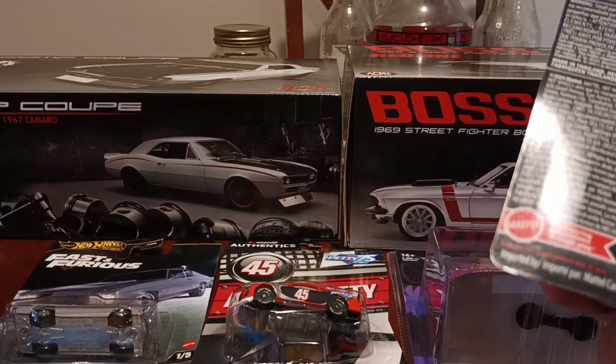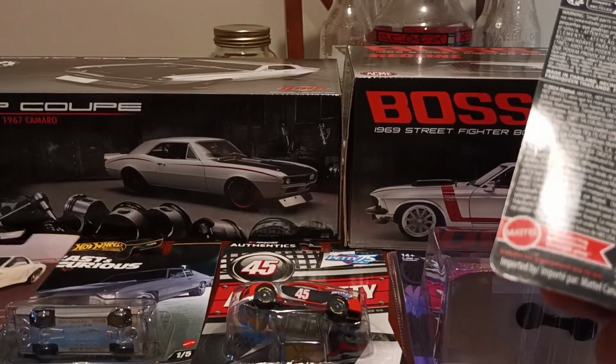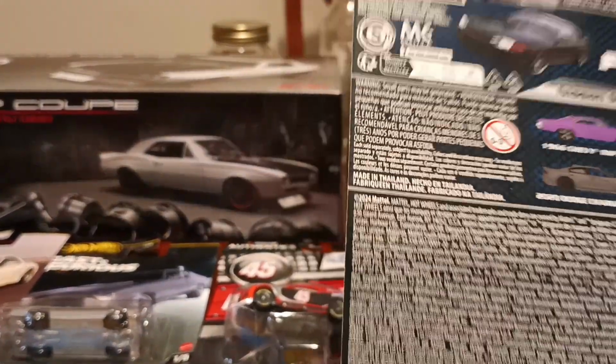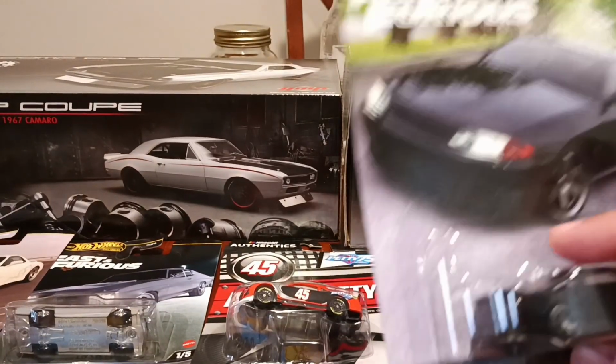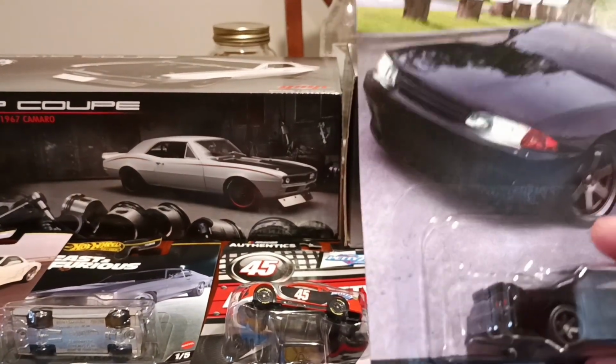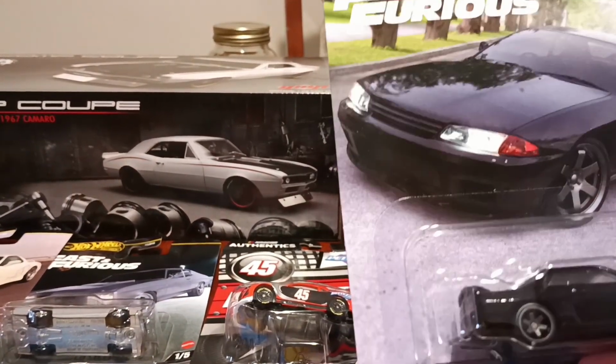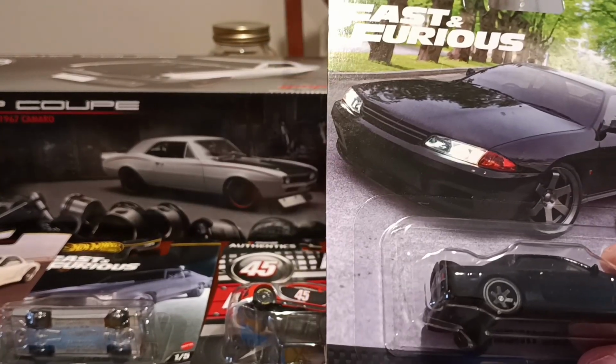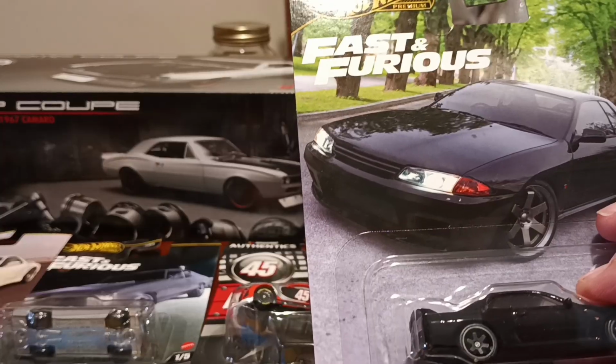And then I want to look at this one real quick. Oh, yeah, the Fast and the Furious. So that was from the first one, right? Okay, so Furious 7. I don't really do a whole lot of this, but I could never find this in the main line. They had a black Skyline in the regular $1 series from this movie, so I decided to step up and get a premium this time.